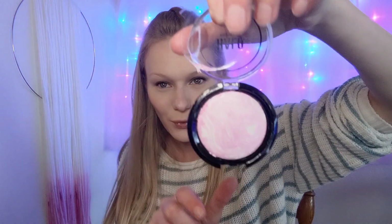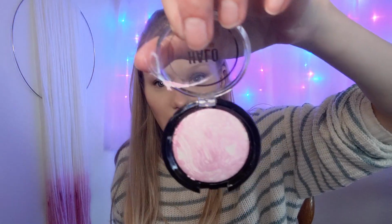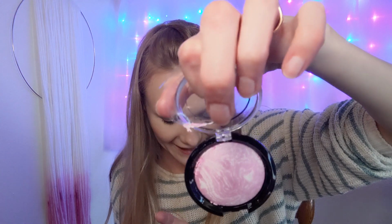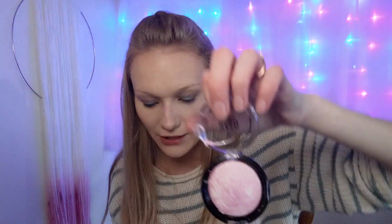That's what it looks like in there. Now all of these, I'll actually open up one of these so you can see a little bit better. It has that swirly effect: this one is pinks and whites, and this other one is more like champagne and a lighter silvery color. And the other one's more purpley. So I think this more white and champagne one is gonna be a good match for my skin.